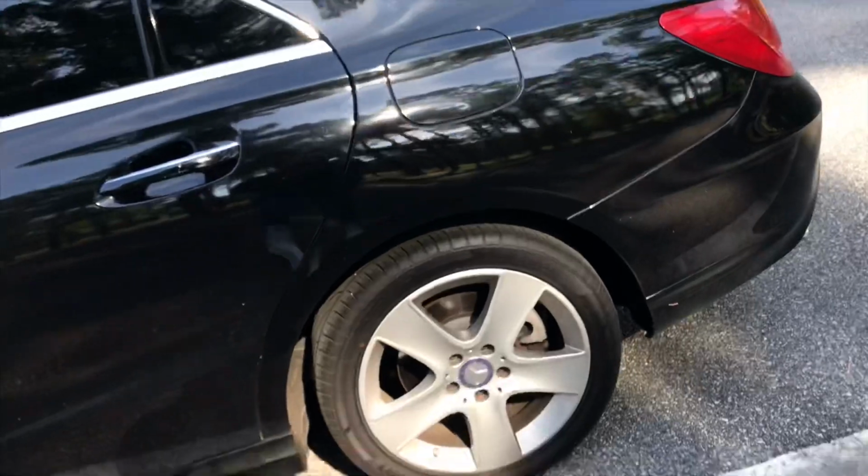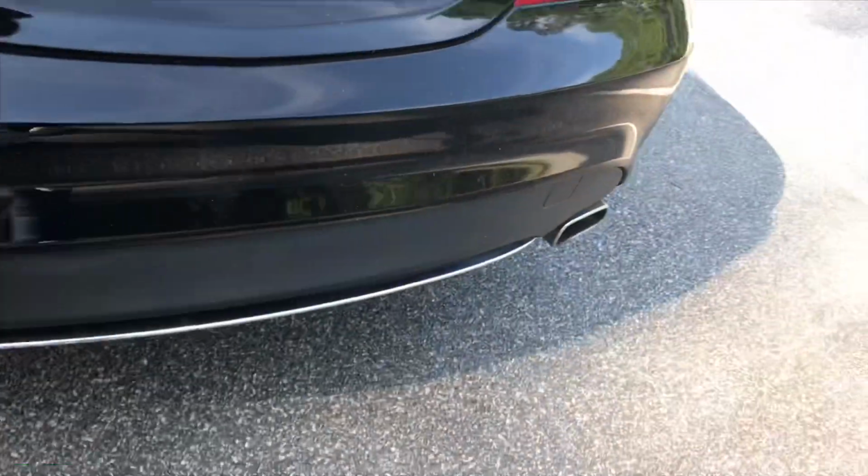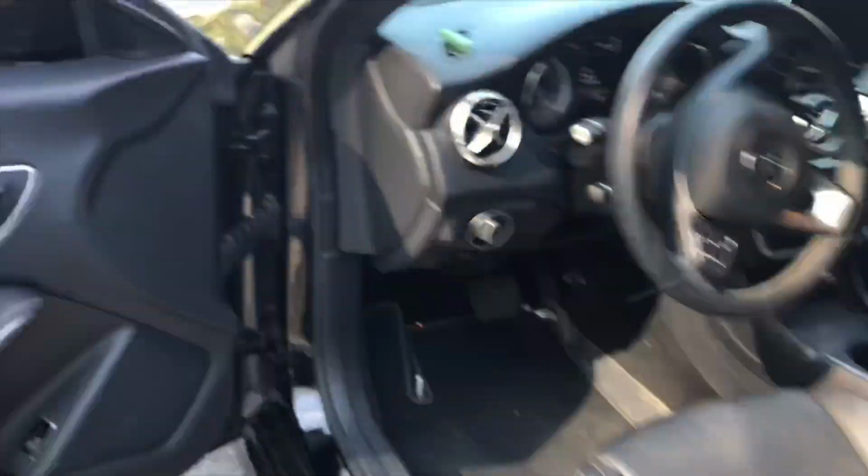So now I'm gonna show you what the trunk looks like. Pop it. What this is, it's a little dirty. Got some dirt in here. Got some shoes. It's pretty good space. Not too bad. Not bad. Like trim and chrome. So yeah, I'm happy about it.